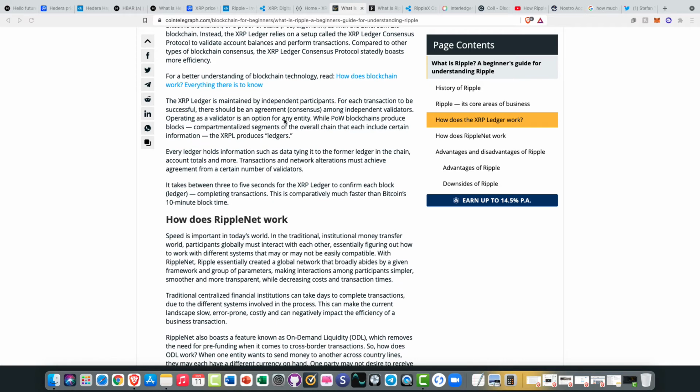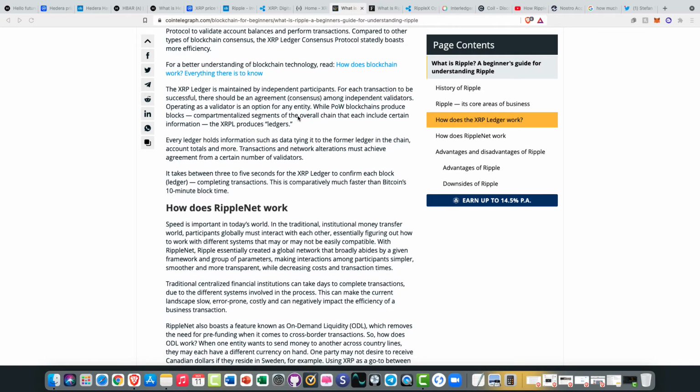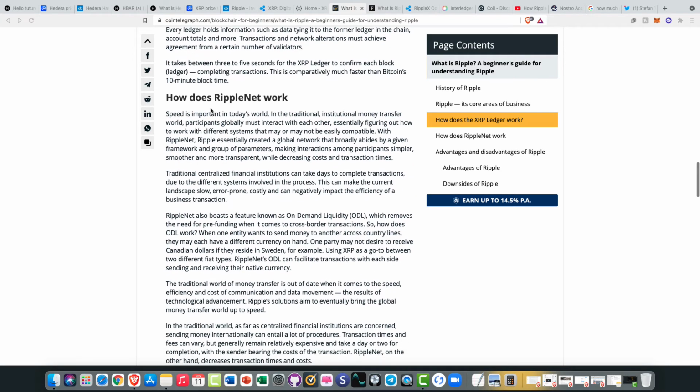Operating as a validator is an option for any entity. While proof-of-work blockchains produce blocks, which are compartmentalized segments of the overall chain that each includes certain information, the XRPL produces ledgers instead of blocks. So every ledger holds information such as data tying it to the former ledger in the chain, account totals, and more. Transactions and network alterations must achieve agreement from a certain number of validators. It's kind of like a vote, right? For the network and the transactions to go through, all of those validators, you could just say people or institutions, need to raise their hand and vote that, okay, this is genuine, this makes sense. And if they don't get a majority vote, then the transaction fails.